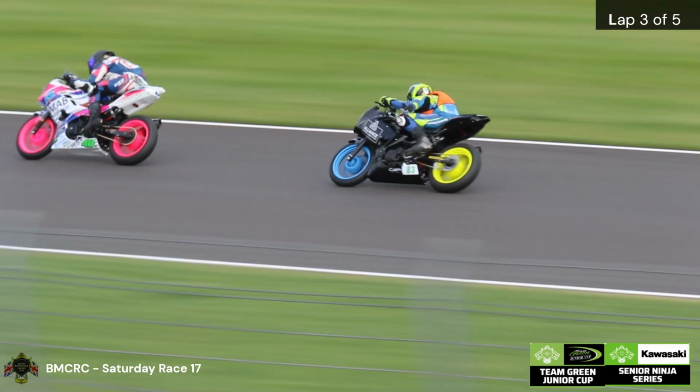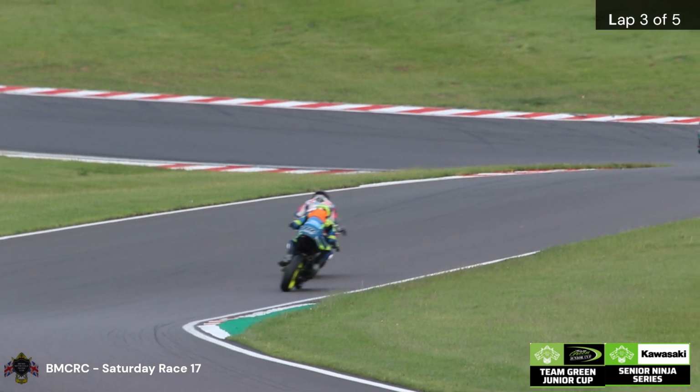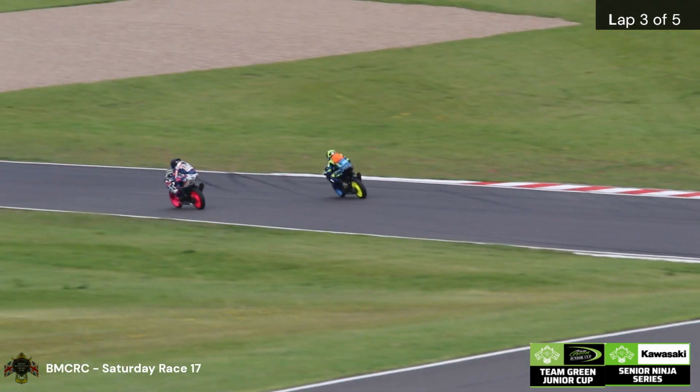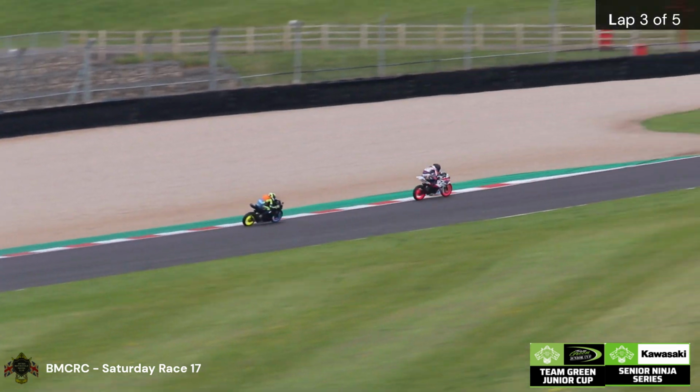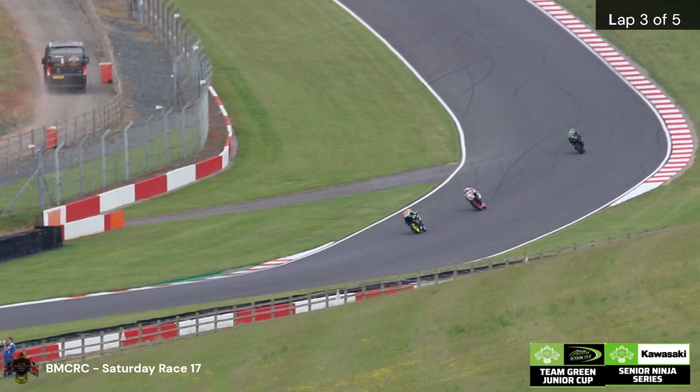That's half a second quicker than he went earlier on today as well, on just the first flying lap in this second race for Arnie. We talk about one to watch, and he is definitely in that category already. So it's the first time we've ever actually seen the kid, first time out on the big bike, and he is already setting some incredible times, and it's an incredible performance, to be fair.